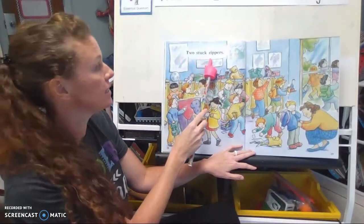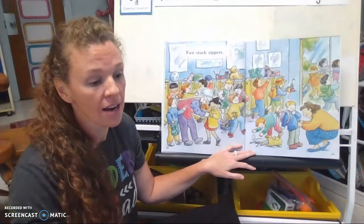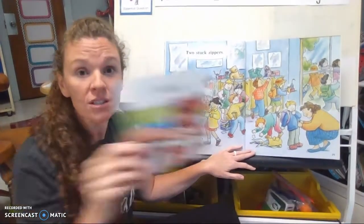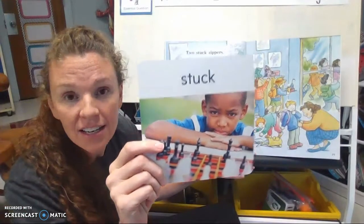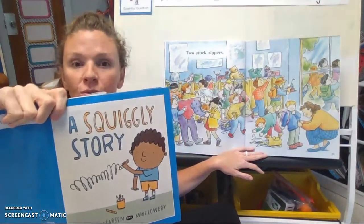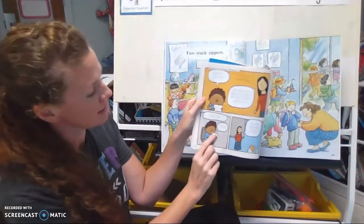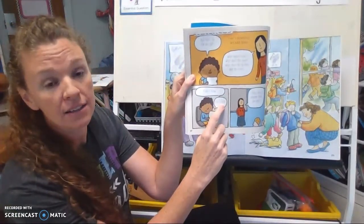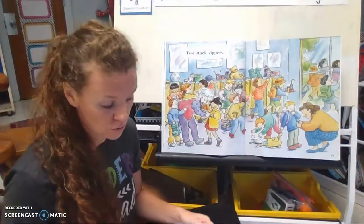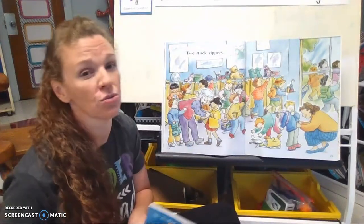2 stuck zippers. Oh my goodness, I just thought of something. My thinking brain is on. 2 stuck. Do you remember the word stuck from earlier this week? The word stuck. Yes, it was in a squiggly story. And if I remember correctly, he said that he was stuck. Right here it says, I'm stuck. He was stuck on what to do next in his story. And he also got stuck when he wanted to know how to end his story.